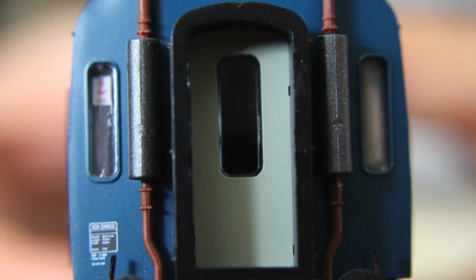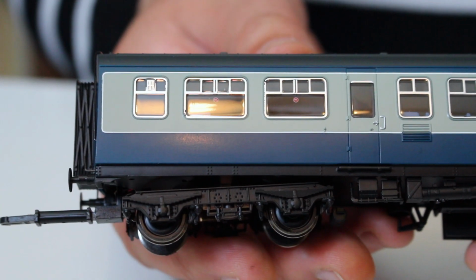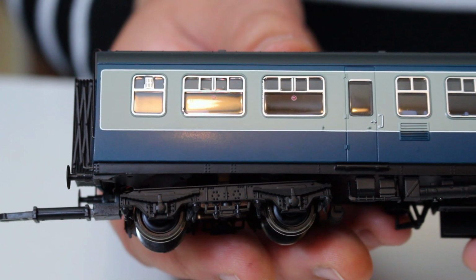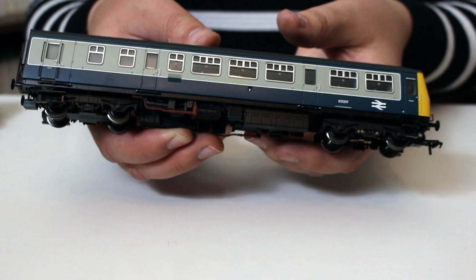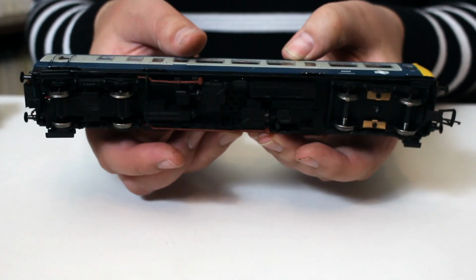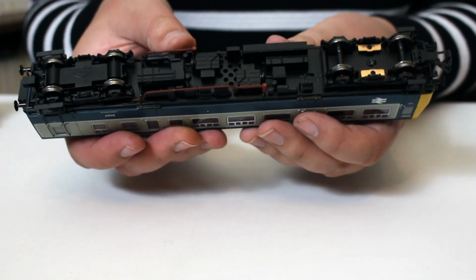We can see the representation there of the sort of Köstliche spring-loaded extending mechanism. And whilst it is one solid moulding, from the side it does look like it could be workable. It doesn't, but such is the level of detail. It is just a pleasure to behold.